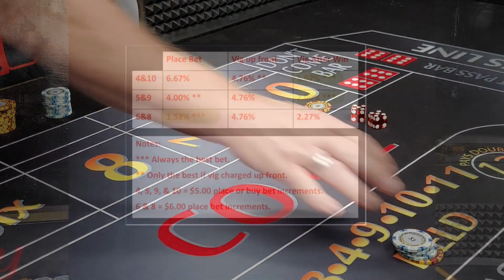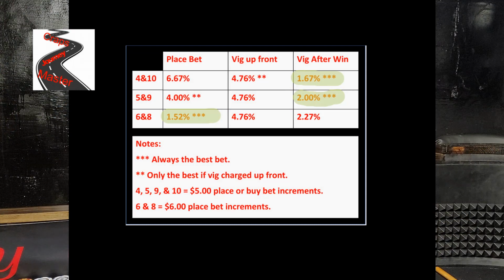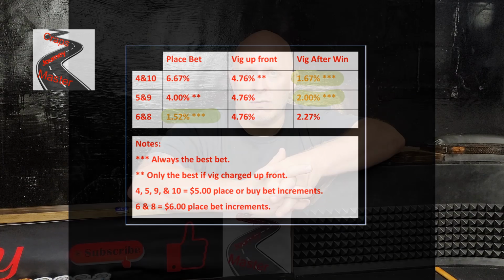If your 4 wins and you have $5 wagered on it, the casino will pay you $9 plus your original $5 stays in place. Finally, if the casino charges the vig only after the win, then it makes most sense to buy the 4, 5, 9, and 10 if the casino allows you to do so.